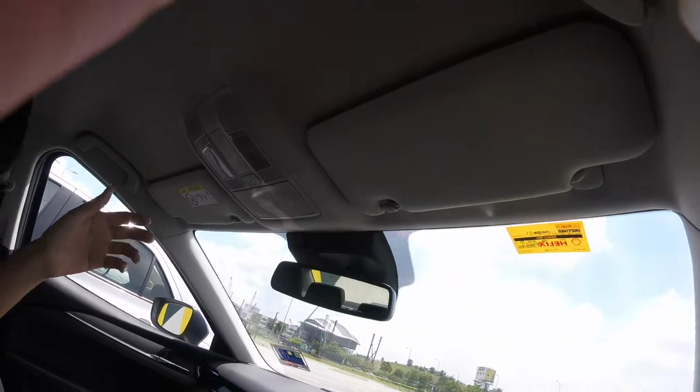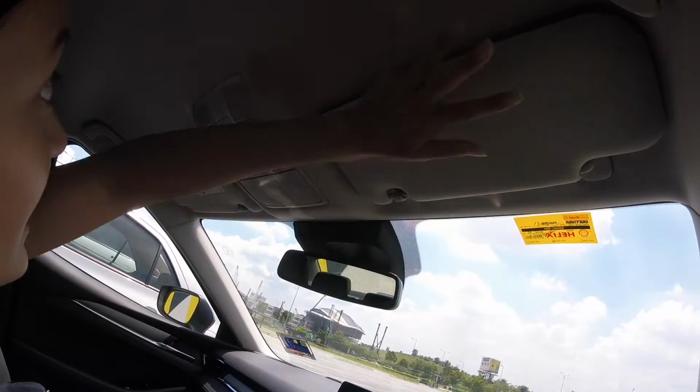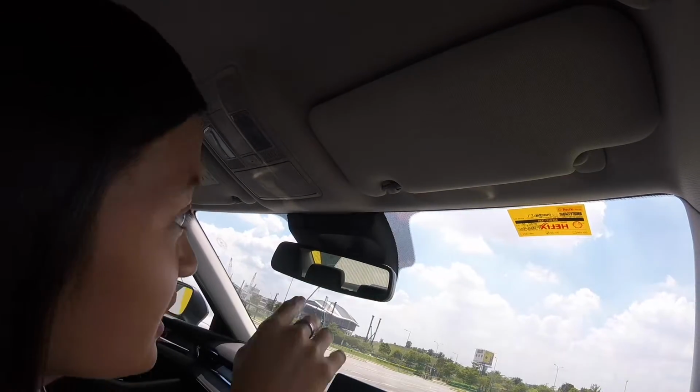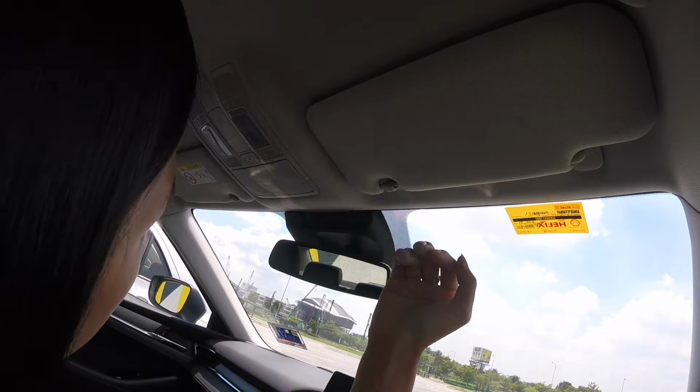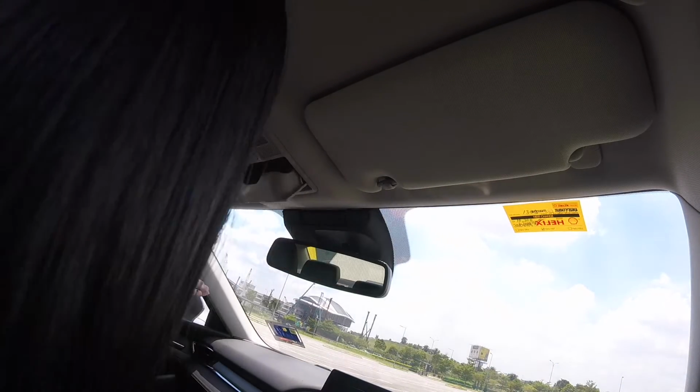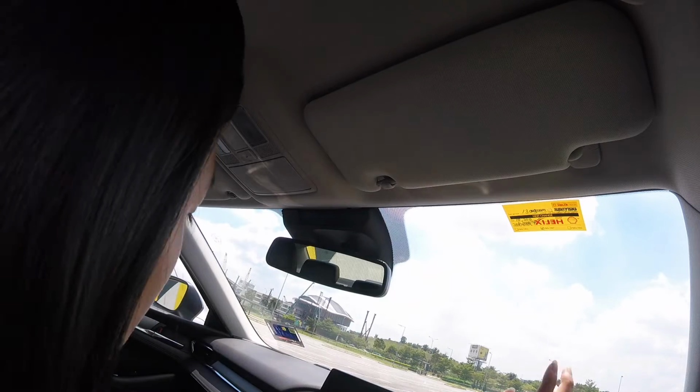I don't really like how all this is a different color. But then again, I'm thinking it's because of the heat, because darker colors absorb heat, correct? You have a sunglasses area here. Don't like how these feel. Yeah, don't think it matches with the entire interior.